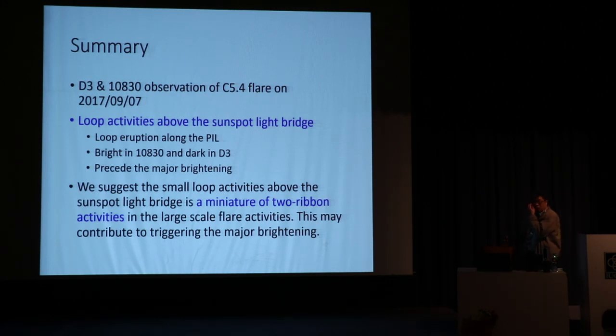And as I know, this is the unique and important observation with high resolution. And the roof activity of the sunspot light bridge is interesting, and roof eruption occurs along the polarity inversion line, and precedes the major brightening.